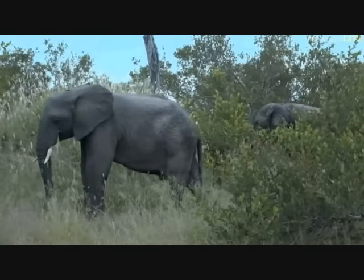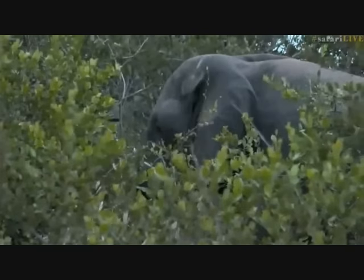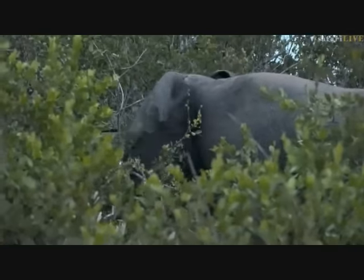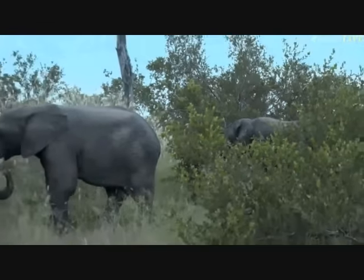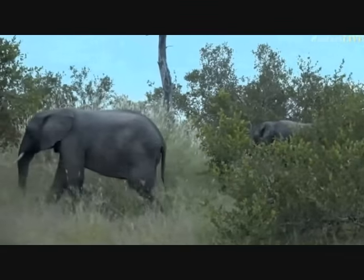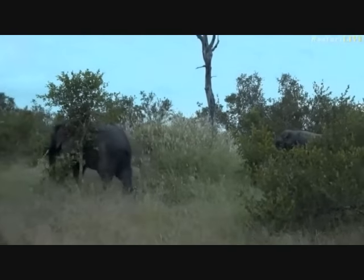Alright, so now you can't really see the size difference because the male at the back is a little bit further away, so you're getting a sort of compressed effect of these elephants, where the bigger male, because he's further away from the lens, is appearing smaller. So what we'll have to do is just wait for him to come out and go a little bit closer to that younger male.